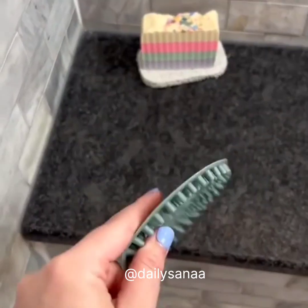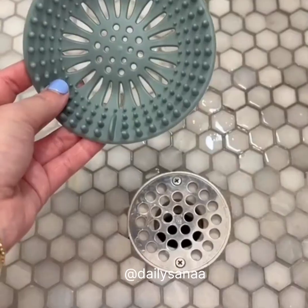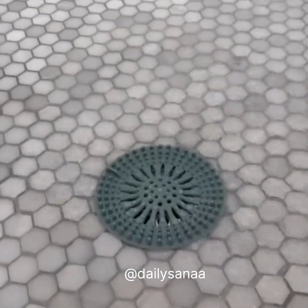Must-have. These are hair catcher shower drain covers. Just put one over your shower drain and it will catch all of the hair so your drain won't get clogged. These are super easy to remove and install.